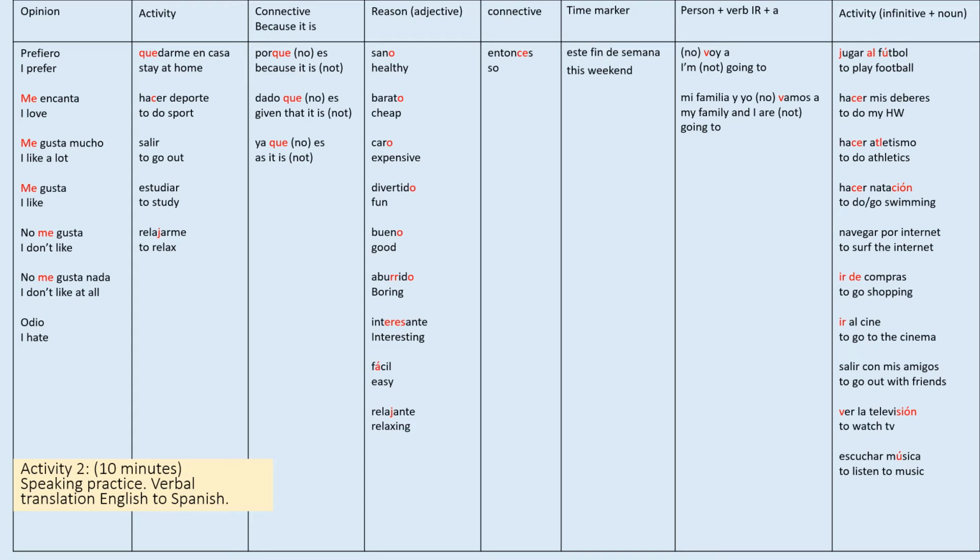I like to go out given that it is fun. So this weekend, my family and I are going to go to the cinema. And another time. I like to go out given that it is fun. So this weekend, my family and I are going to go to the cinema. Pause your video now and say the sentence out loud in Spanish.